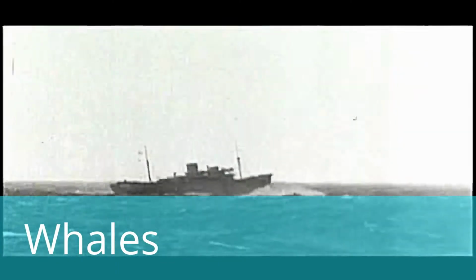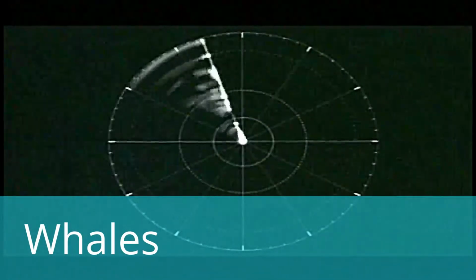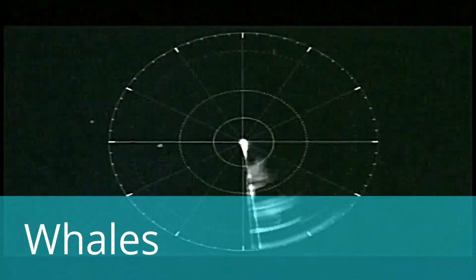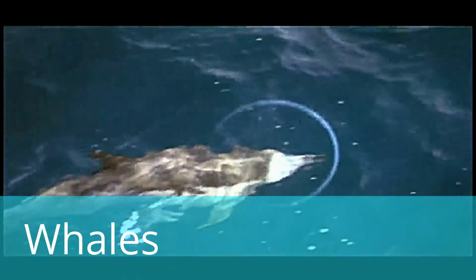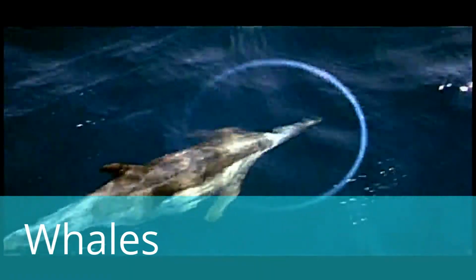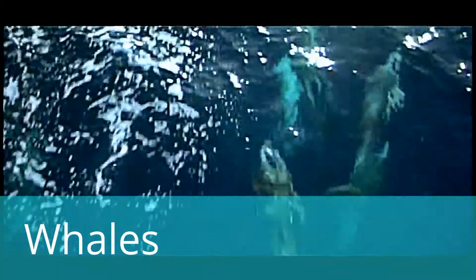Echolocation, or sonar, has only been used by humans since World War II, but it evolved in toothed whales and dolphins over millions of years. Dolphins emit short pulses of ultrasonic sound that bounce off objects, producing echoes which the animal uses to create sound pictures of its surroundings.